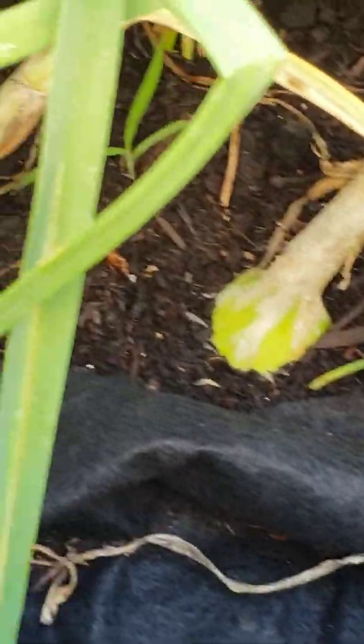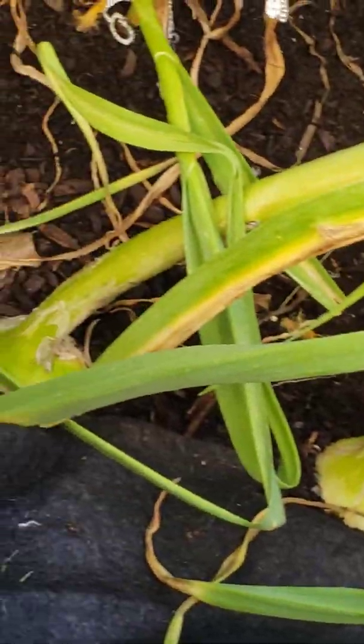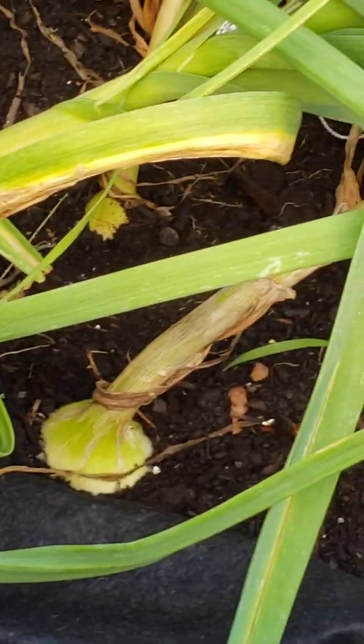These are pretty much ready to come out of the ground. Those should be garlic, if I'm not mistaken. Should be just about ready to come out of the ground.